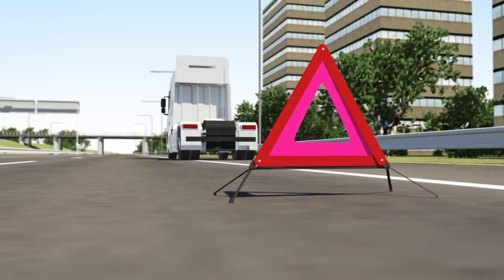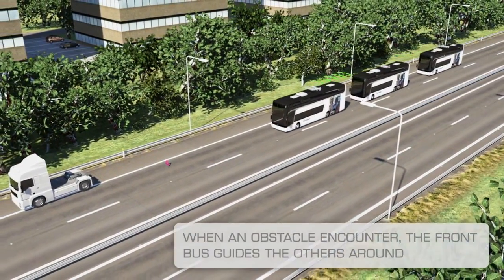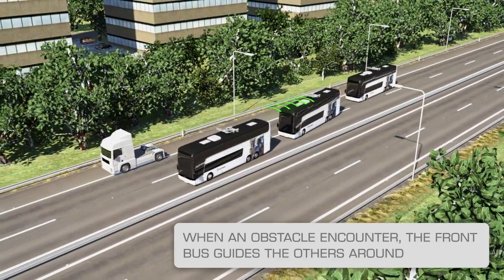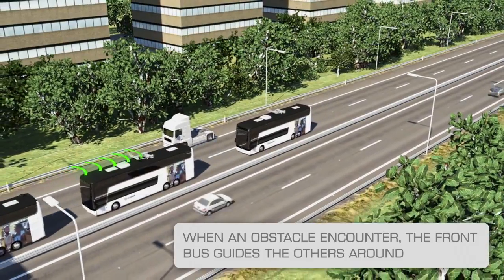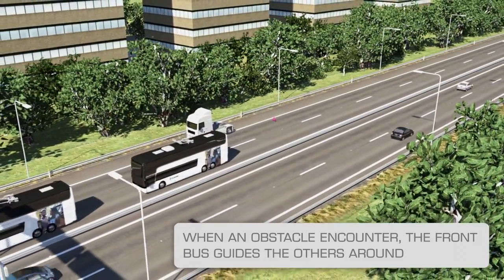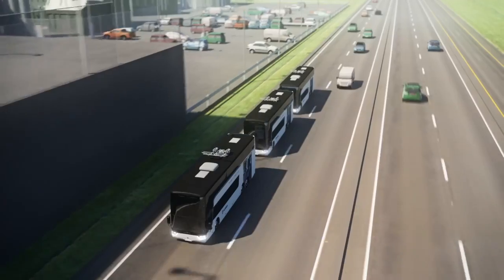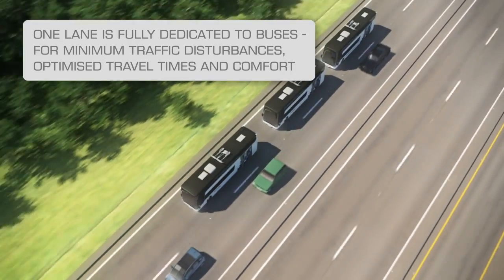The bus train now approaches an obstacle. The first platooning vehicle easily maneuvers around it, and the other vehicles automatically follow. If the first vehicle has an active safety system for collision prevention, the driver does not need to perform this evasive maneuver. In the long term, bus platooning could eliminate the need for drivers in buses 2 and 3.